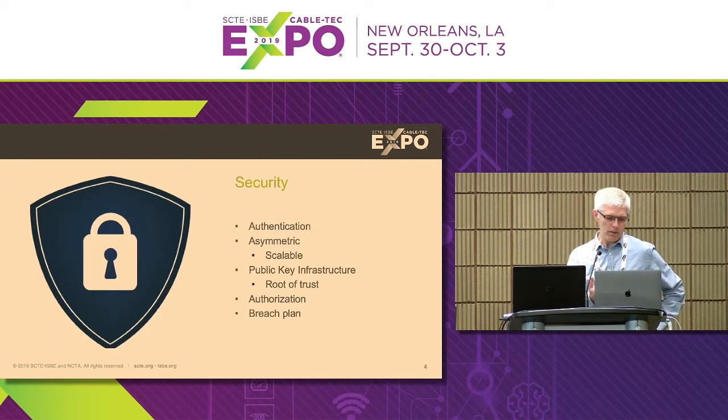So let's talk about those things. With security, you've got to have several pieces of the puzzle. First of all, and most important, is authentication. If a device claims to be something, you have to be able to prove that it is that something. And that requires you to check back and have things like roots of trust and a secure infrastructure. The best way to do that is with PKI infrastructure, and that's difficult and expensive to put together, but I think in the end it's worth it.